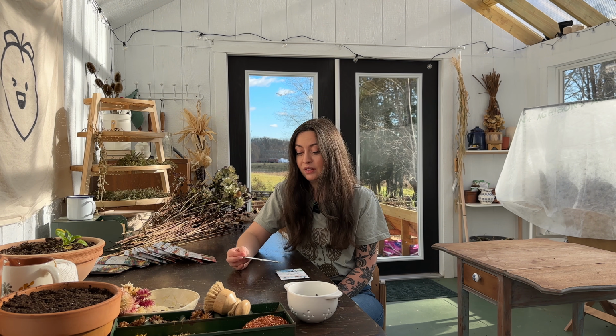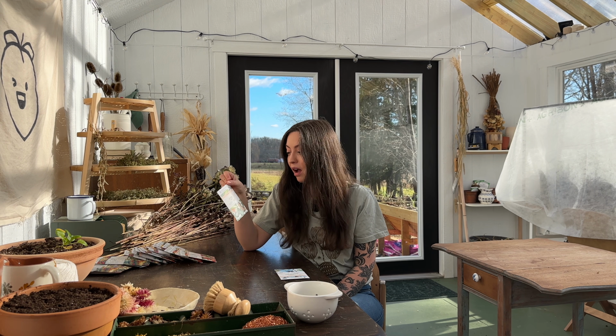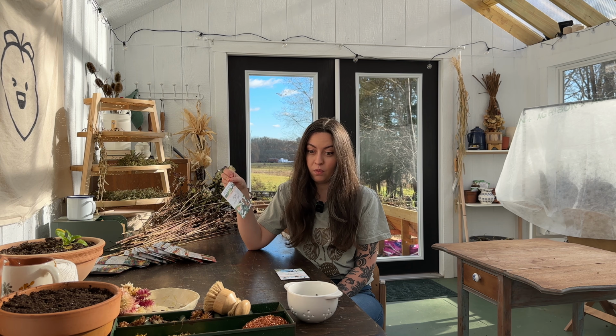So loofah is just a really great plant, if you didn't know, for making sponges out of, but it seems like it's not very low maintenance from what I've observed of people growing it online. So I'm a little bit hesitant, and that's why I haven't grown it before. However, I use loofah sponges pretty much exclusively for dishwashing now.